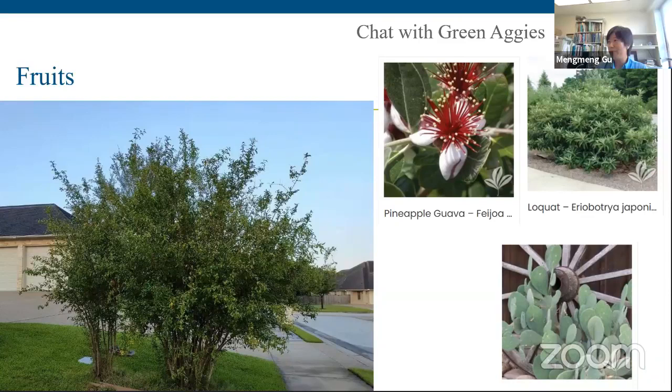We are seeing more and more fruit plants in landscapes, especially in residential landscapes. If your client is asking why their fruits are not fruiting, I'm not a fruit specialist. We actually have fruit specialists working on producing fruits, but I do have some experience with some of the fruits. In this case, the loquat, the pomegranate, and one of our program specialists is working on pineapple guava.